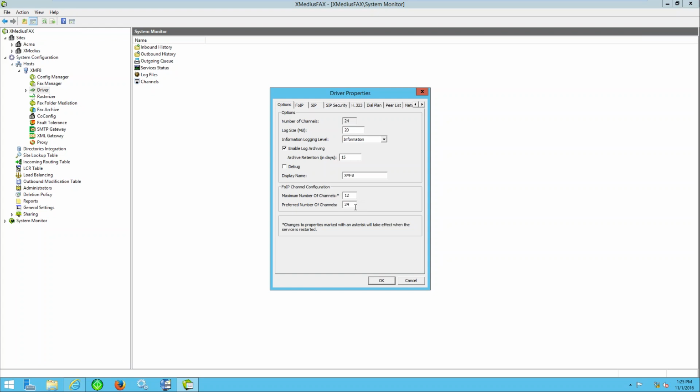But the benefit of being able to do this is if server A goes down and it's running 12 channels and server B is currently running 12 channels, server B will recognize that server A is offline and immediately look at the preferred number of channels versus the maximum number. And it'll allow itself to bump up to 24 current connections. So that means that a system, when you're running 12 and 12, is 24 for the total system, always stays at 24 whenever connections are being made to it.